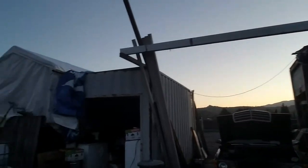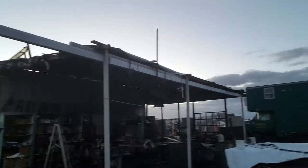Okay, what else, man? Well, I'll just show all this just for the sake of showing it. Oh, Leo's back.